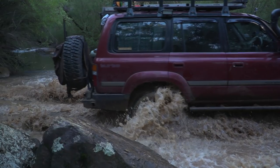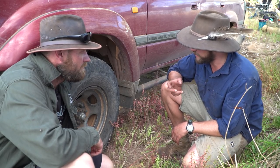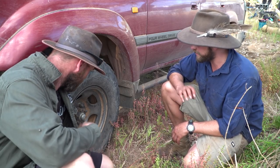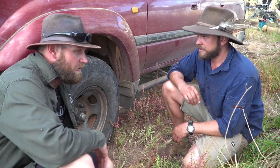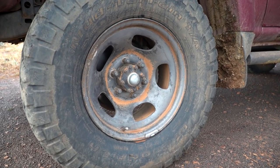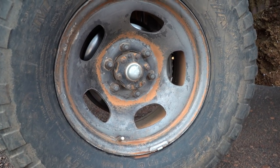I should start with the rims first. Rims, 80 series JXL Steelies. Some of the toughest rims around, weigh an absolute ton, but tough as anything. And you got your weight down low. Yeah, so these aren't the stock rims for this car. This car came out on 15 inch alloys. Post 93, they went to the Steelies and I went to grab some from the JXL.